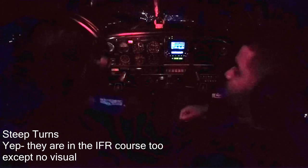We're going to do some steep turns, okay? So let's keep it at 270. You're going to show me the first steep turn to the left and another one to the right, okay? Remember, it's 45 degrees.